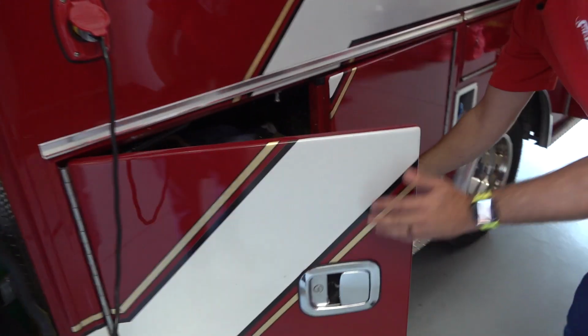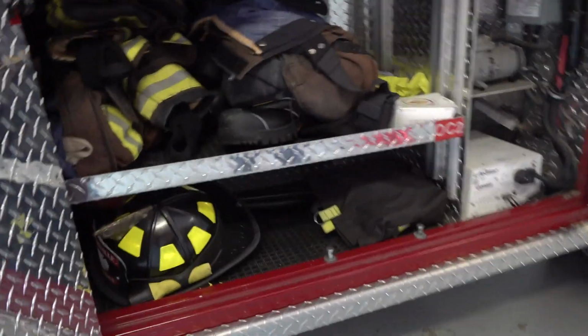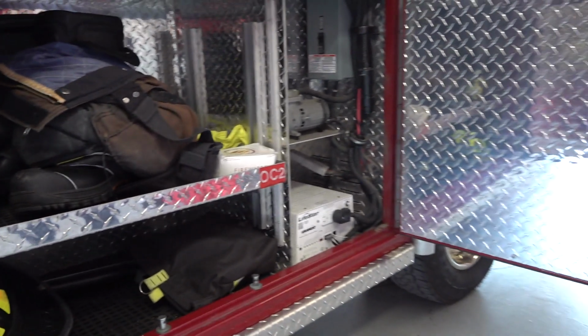We'll move on to this compartment here. We store our fire gear in case we're out on the ambulance and we get a fire call, so that we're able to go straight to the fire and get our gear on without coming back to the fire station.